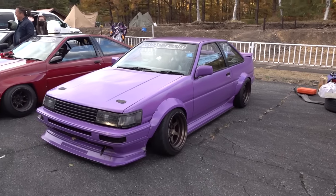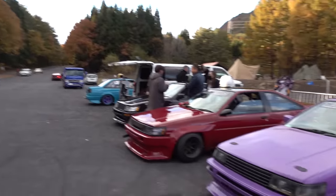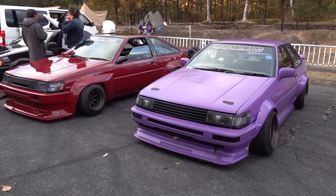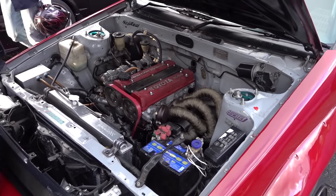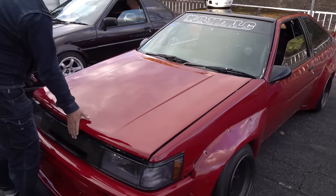Alright, next team. There goes Kaicho, Team Nigai Warai. It's making that nice flat slide rattle. That clanking sound is the flat slide carburetors.